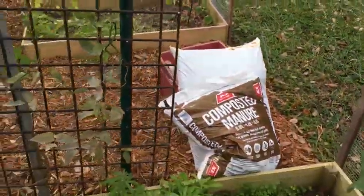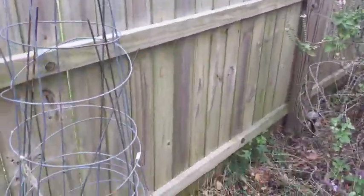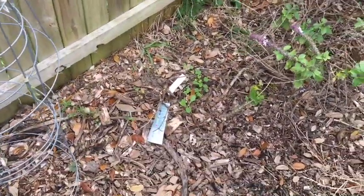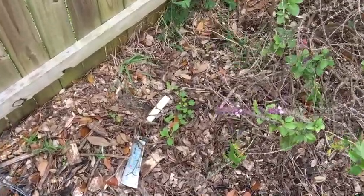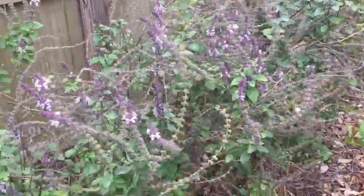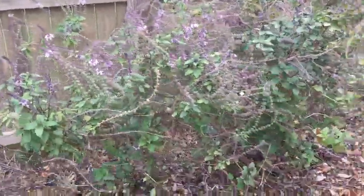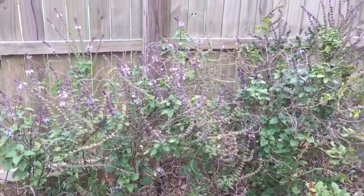Got some compost and manure to go on a bed that the dog dug up. We have 2 grapevines. They're clustering grapes. Haven't actually done much, so I'm not sure if they'll do well here where we live. African blue basil. These plants get huge. They're a perennial basil. I love them. But these things are very, very tall.